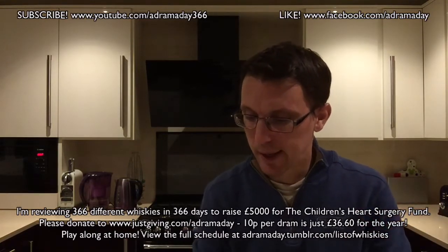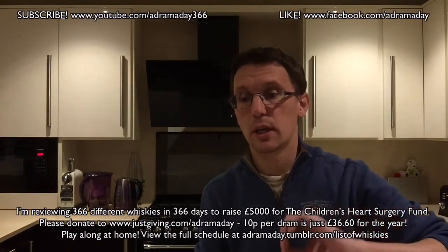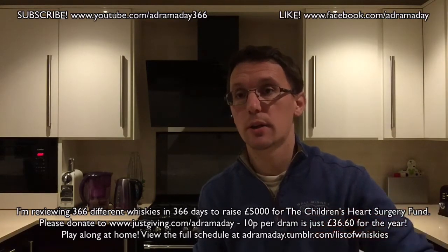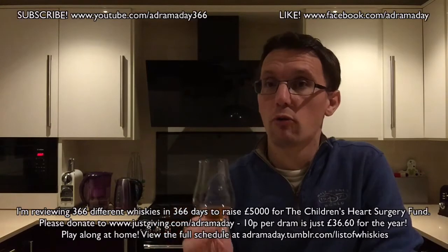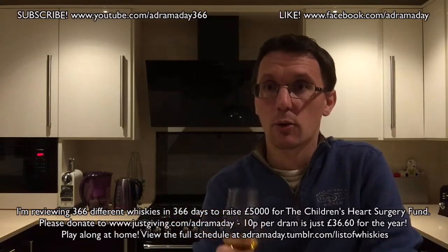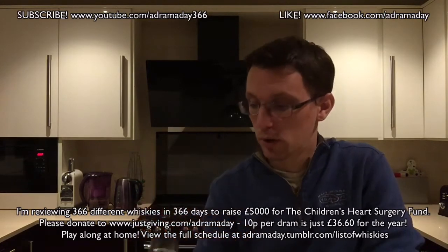So, Yoichi was matured in bourbon casks, whereas Miyagikyo is matured in sherry casks. Now, the Taketsuru pure malt I really, really enjoyed, and apparently a large proportion of that blended malt, of it being Yoichi and Miyagikyo, a large proportion of that is Miyagikyo. Now, it was an absolute cracker, so I am quite looking forward to this.